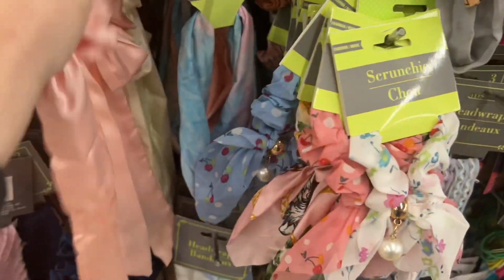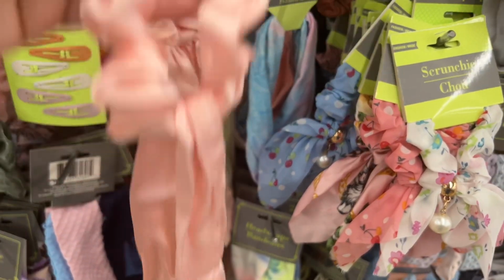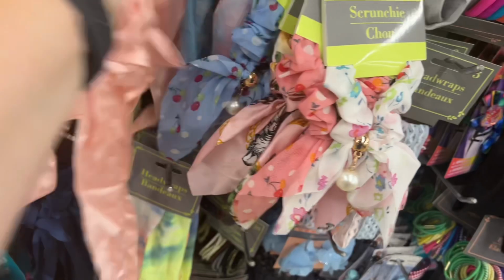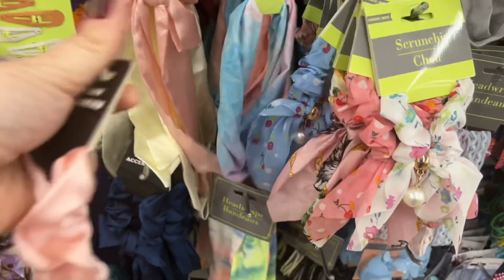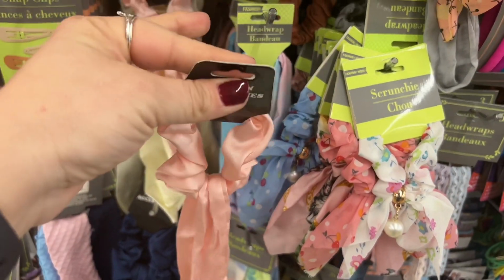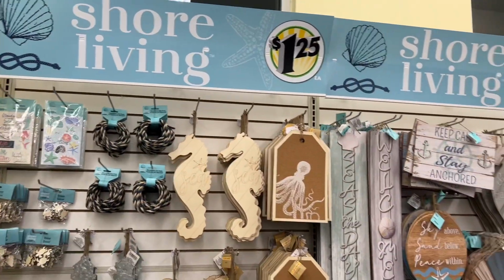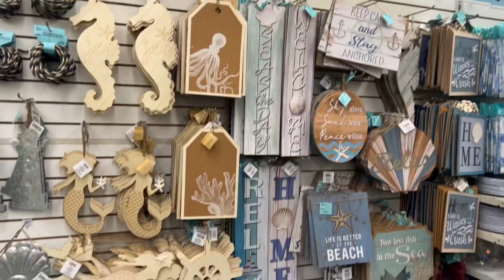And look at these. These are new as well. These fashion accessories with this long ribbon. They have the pink. Oh, they have white and burgundy. So let me get them all out and I'll show you guys. All right, guys, the new Shore Living line is out at Dollar Tree.